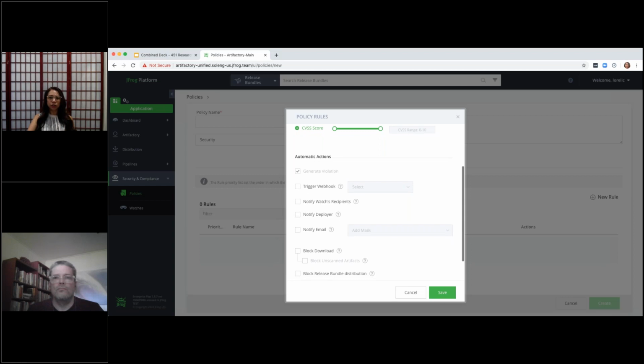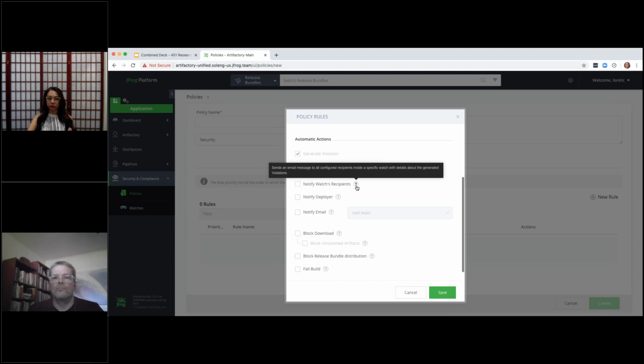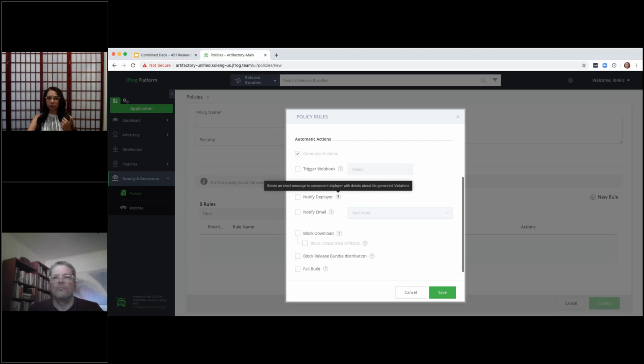So in addition to generating a violation, you can trigger a webhook. So you can trigger other third-party services such as Jira or Slack and so forth. You can notify a list of recipients that is interested in this violation, notify the deployer of the package that has this violation. So here, because X-Ray is integrated with the rest of the platform, it knows what user or agent actually deployed each of the artifacts inside Artifactory. You can notify also a list of email addresses and send an email to those regarding this violation.